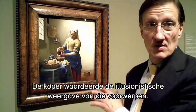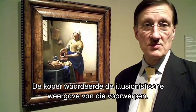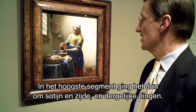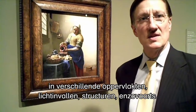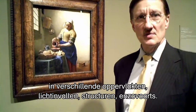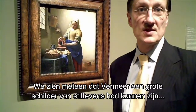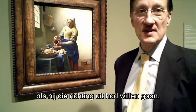And the patron would have appreciated the illusionistic description of these objects, and of course at the top end, fine materials like satin and silk and so on. But this right here on the tabletop is a kind of essay in different surfaces, reflections, textures, and so on. We learn immediately that Vermeer could have been one of the great still life painters of the 17th century if he had wanted to go into that field.